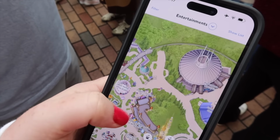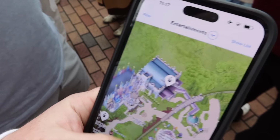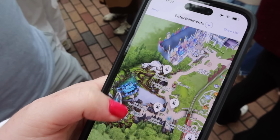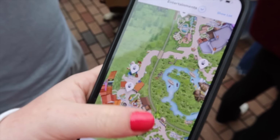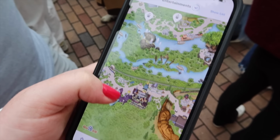But this is actually not a very big park at all. Small World's closed over there. They do have quite a few shows as well, so we need to make sure we see the shows. Obviously, we're going to go over here, and then they have a Jungle Cruise. They have a little Toy Story area and loads of rides that we've never done before.